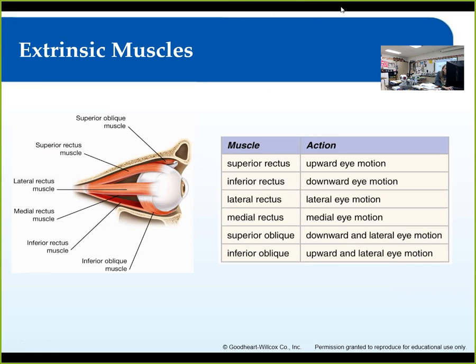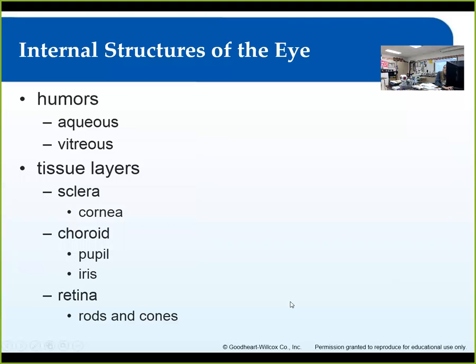A lot of people say it looks like I roll my eyes a lot, but I really don't. I just look up.